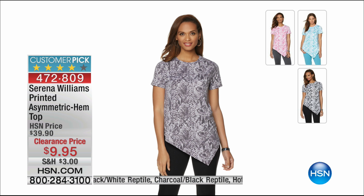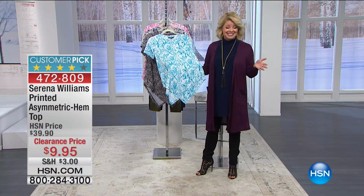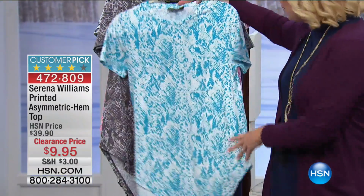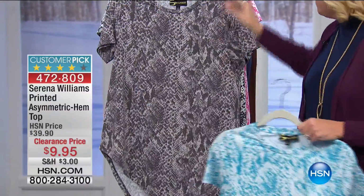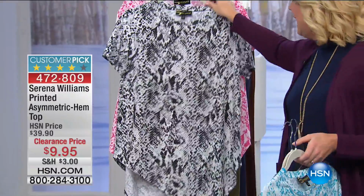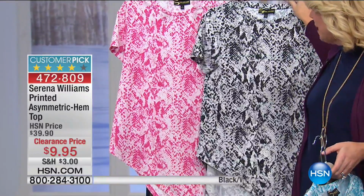So we also have a Serena Williams printed asymmetric hem top. How cute is that? And how crazy is this price? $9.95 today. We originally offered it for $39.90, $9.95. I don't know if you could get the material. Really? I don't. In fact, I'm sure you couldn't buy the fabric in these wonderful prints for $9.95. So we have these available in the gorgeous turquoise. We also have it available for you in your neutral and like a taupey color. We have it in the black, and that's a reptile kind of print.